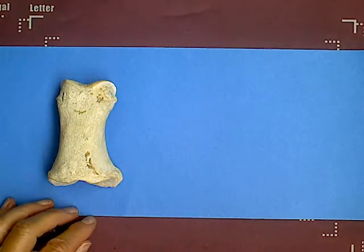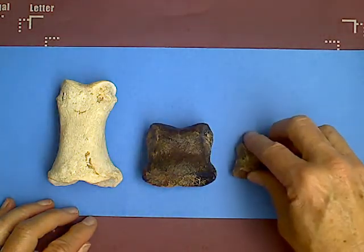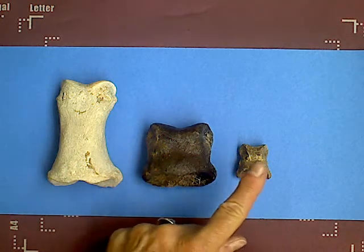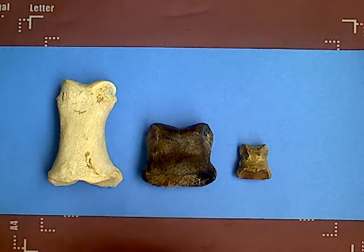Today, I'm going to share with you some more fossils. I have two fossils. Let me correct myself. Last week, if you remember, I mentioned that my dad was a paleontologist, and he hunted for fossils in Southern California. Now, these two fossils come from the same kind of animal.